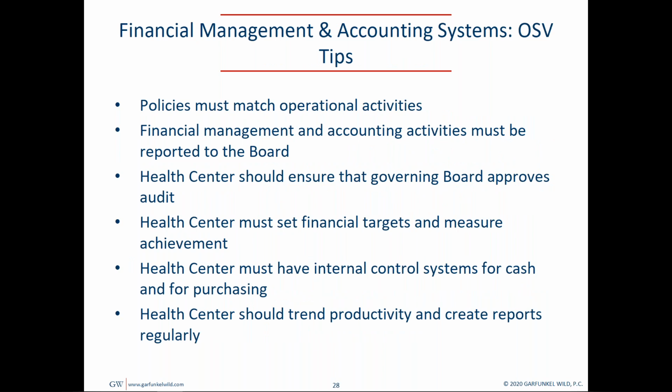Okay, we talked about some of these things. One of the major problems we find with regard to financial management is that you have policies which are fantastic. They're written, very well written. You got it from your accountant, whoever else, and they're wonderful. Except when I sit and ask questions, it turns out the policies have nothing to do with what you do in real life. HRSA is going to ask questions about the policies and test them. So you have to make sure your policies actually comply with what you're doing.